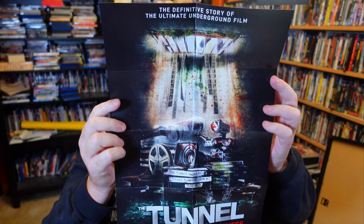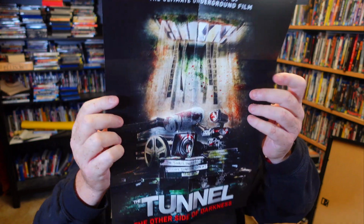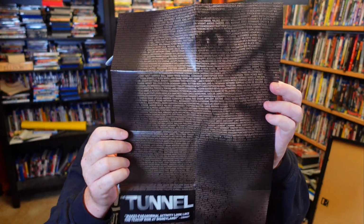And the other thing that I like about this, another one of these reversible posters, which is a great addition that's Umbrella is doing. So there's one side of the poster. And on the back they've got another one, which I think's got some of the names of the people who crowdfunded it on the poster itself.